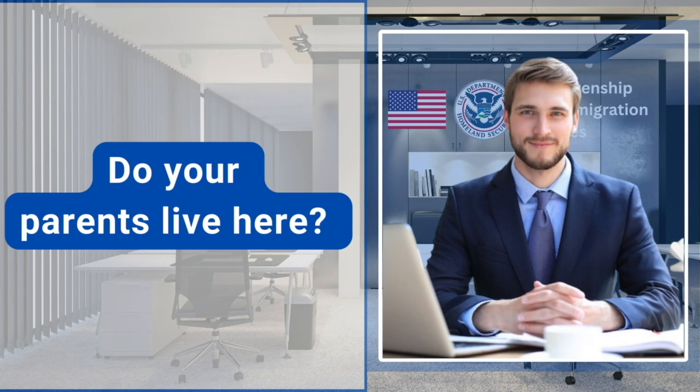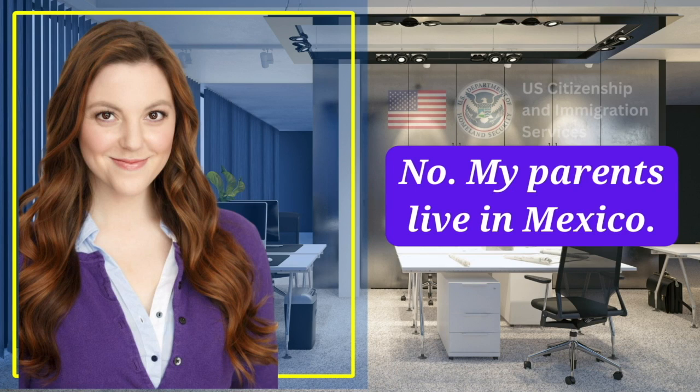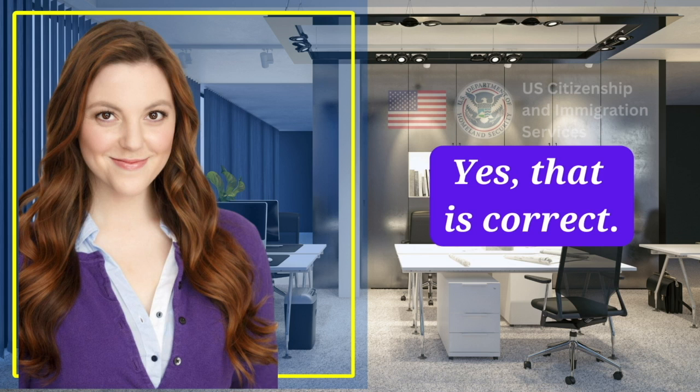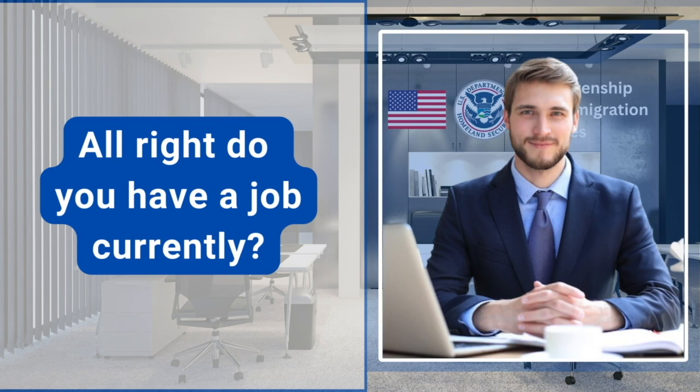Do your parents live here? No. My parents live in Mexico. Your parents are not U.S. citizens, is that correct? Yes, that is correct. All right, do you have a job currently?